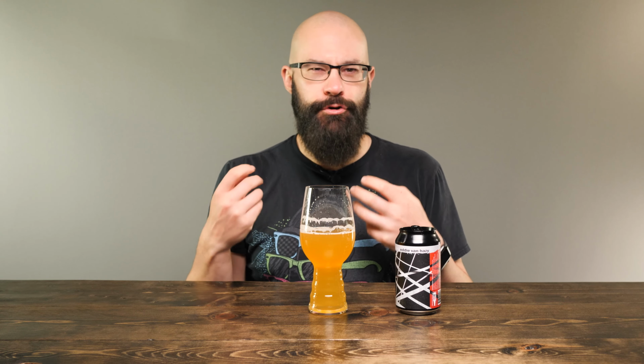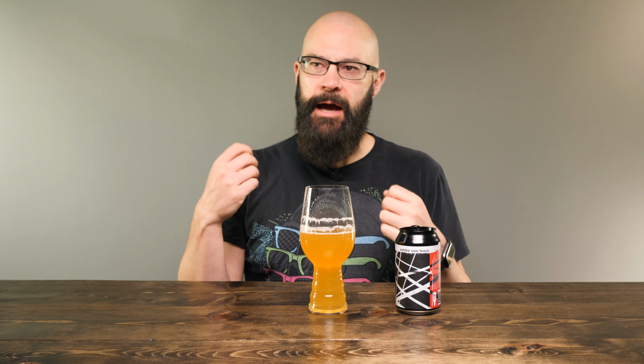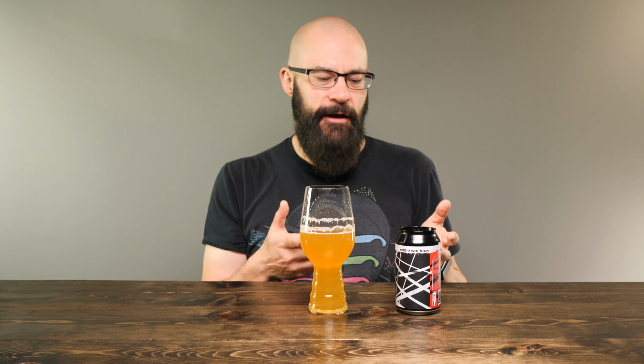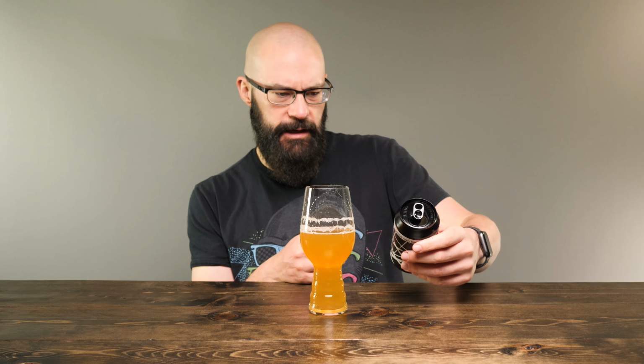So on that first taste and on this taste, I do get a bit of a tropical kind of flavor out of it. I do get an orange, kind of zesty flavor out of it. There's a little bit of an orange juicy quality going on. And it's 5.6%. Like I said, I have to look at this again. 5.6%. Yeah, that's not super heavy.